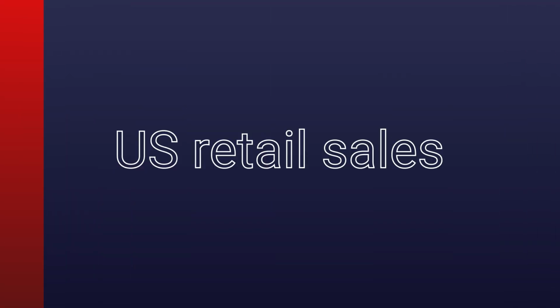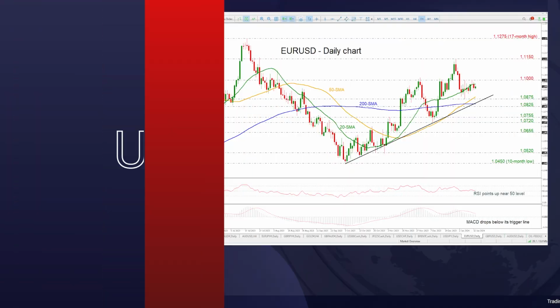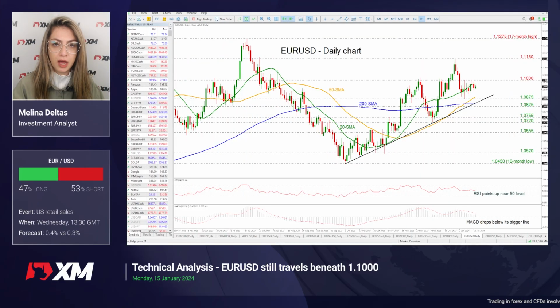So this week we are going to focus on the US retail sales, the UK CPI and China's GDP growth. Starting from the US, the primary emphasis in the country will be on retail sales. Retail sales experienced a 0.3% month-on-month growth in November. The December report scheduled for release on Wednesday is expected to demonstrate a similar rate of increase for the month.